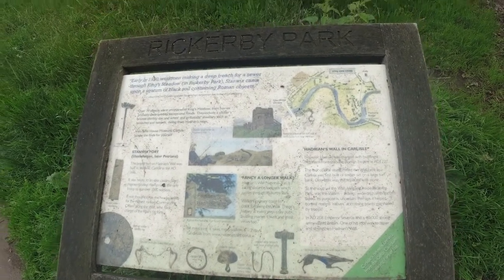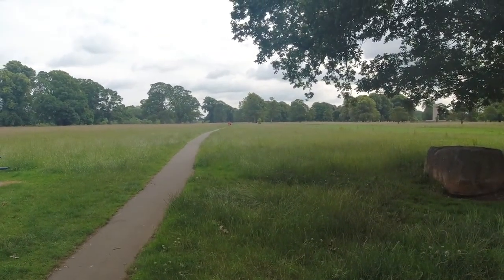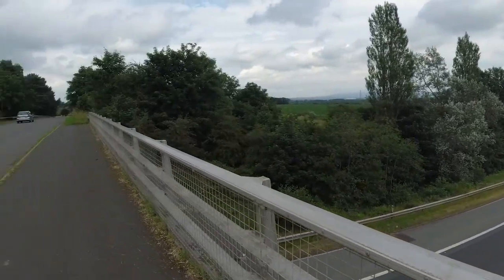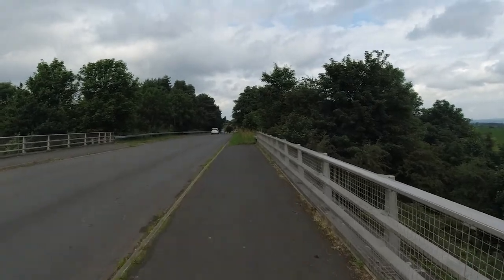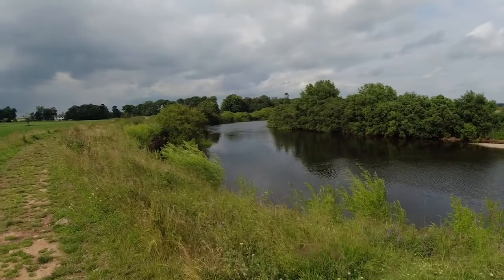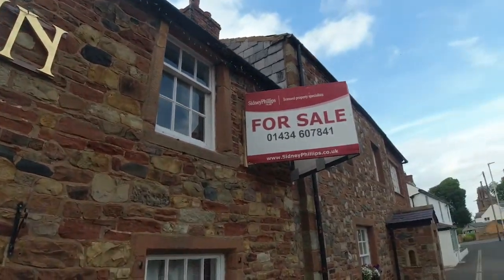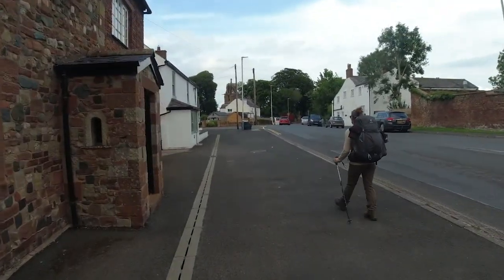This is Rickerby Park we've just walked through from the River Eden. This is the M6 we're crossing. And from now on I think we're going to be in countryside. But it's nice to see the River Eden again. And we're going to walk along this for a couple of miles. The pub is now closed and for sale. You will get no beer here.